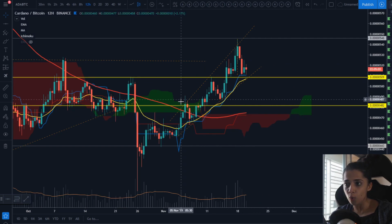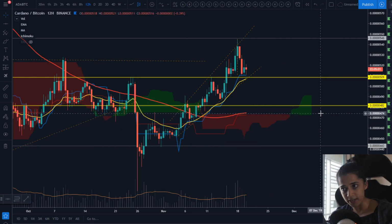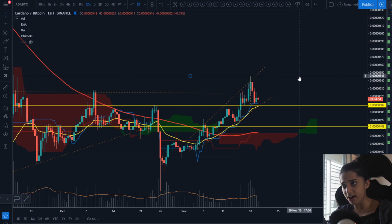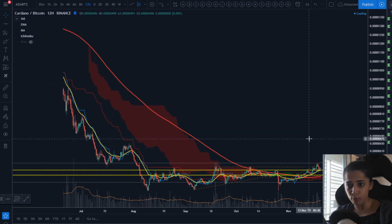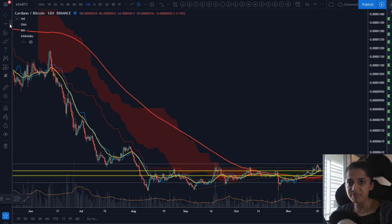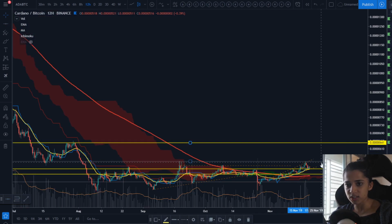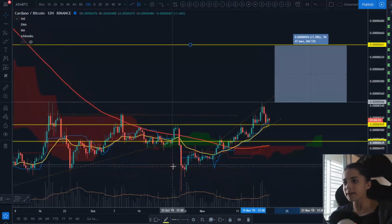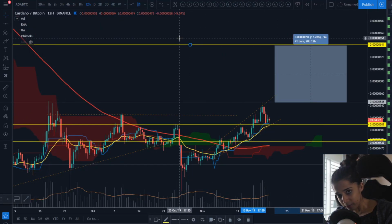There's a lot going in favor of ADABTC right now, and we could very well see another push to the upside. But now the question is, can we break that overhead resistance at 546? Because if we break it, the next major line of resistance is only here at 641. And how much of a move is that from the 546 level? That's about 17%. But essentially, could ADABTC start a trend?